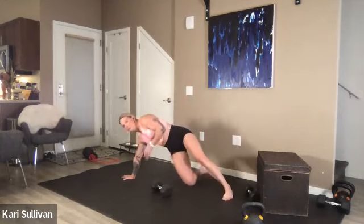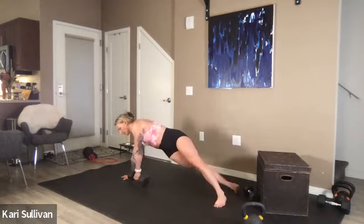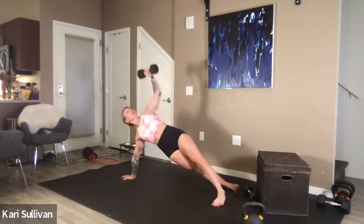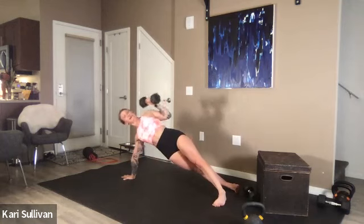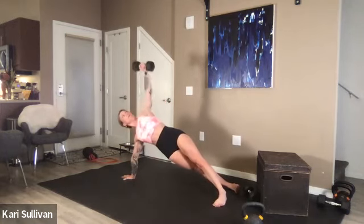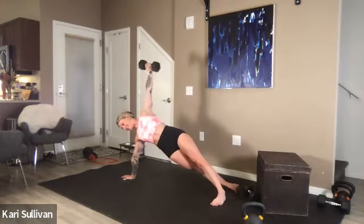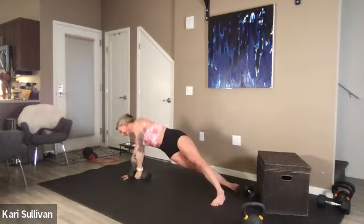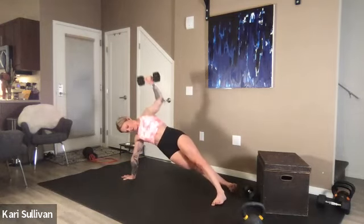If you needed more support in this position, you can absolutely be here, okay? Just so you know, you can also be on your forearm. Here we go. 1, 2, 3, 4, 5, 6. Almost, come on. We have 8, 9.